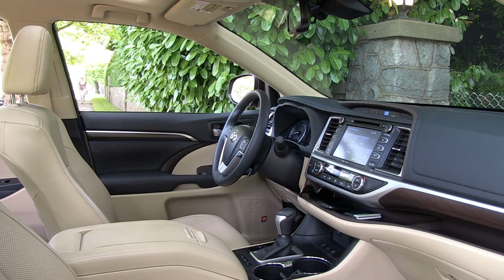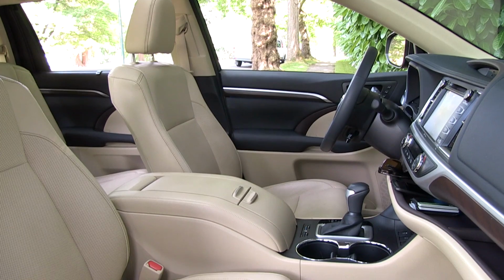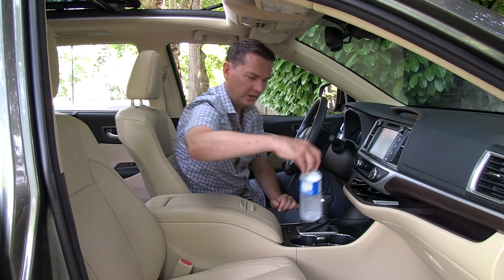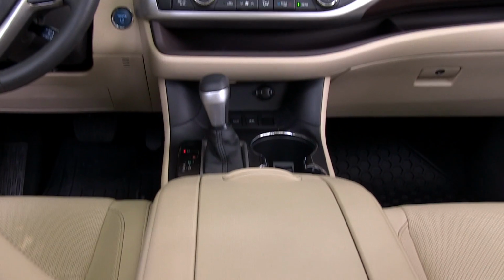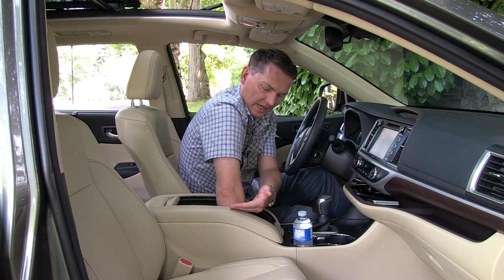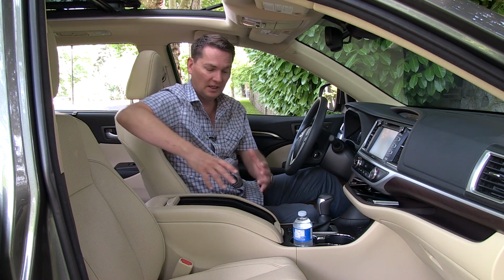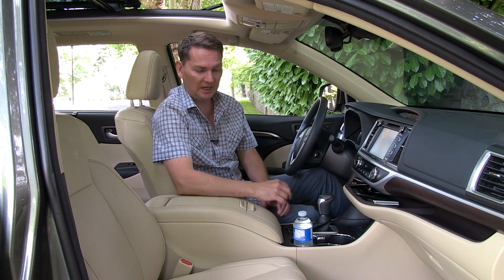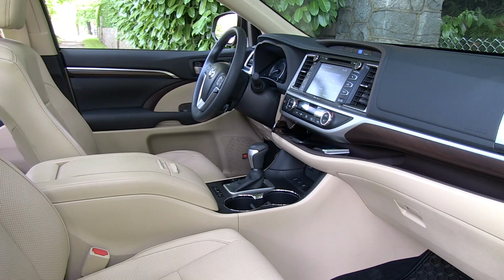Then you look at the rest of the dash, very open and wide and covered with soft touch materials, really nicely finished in here. This, as I mentioned, is the top range hybrid model. The center console is massive, a big place for your water bottles, what have you. In here in the armrest is just a massive storage area. I can put my arm all the way down to my elbow. That's how deep it is. You could put a purse in there, tablets, anything you want to hide out of the way, and close that up, and it's just a fabulous use of space.